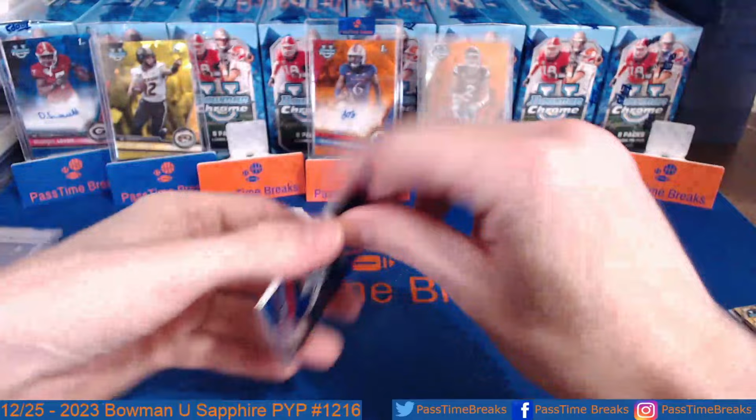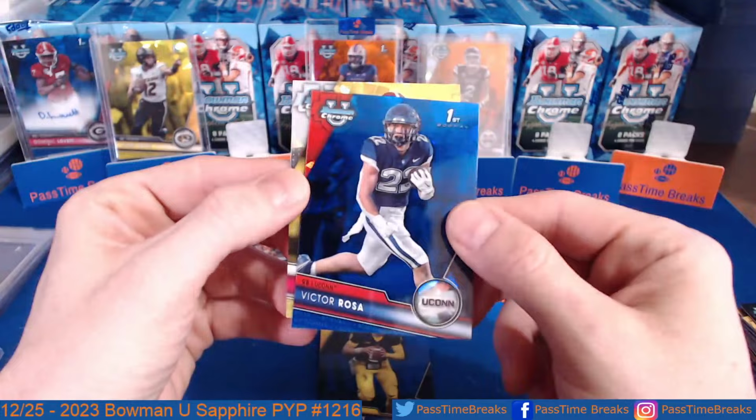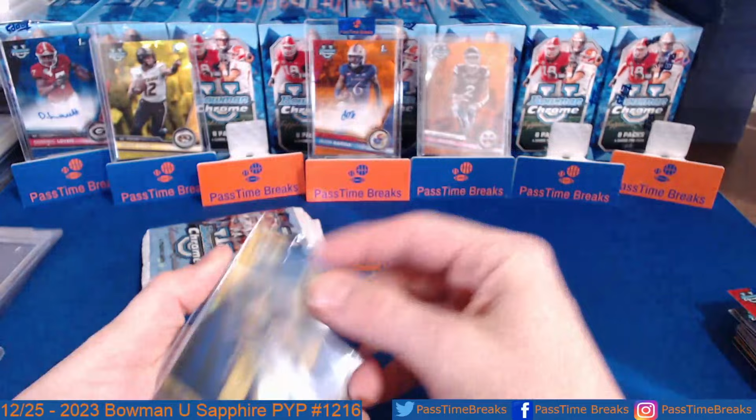Connor Colby, JJ McCarthy, Victor Rosa, and yellow, how about Dallas Turner? 65 of 75, Dallas Turner. A little McCarthy action as well. Find a lot of base of the QBs early. We like that.